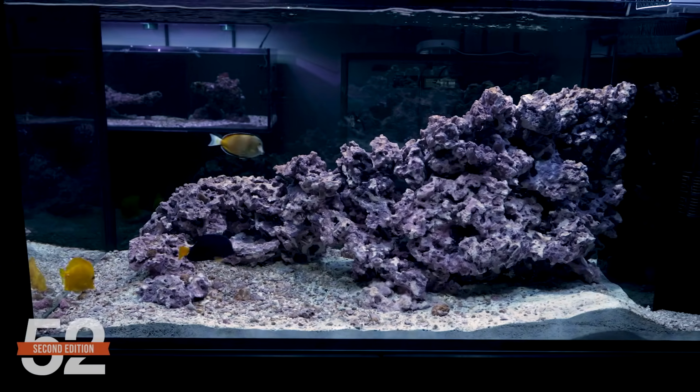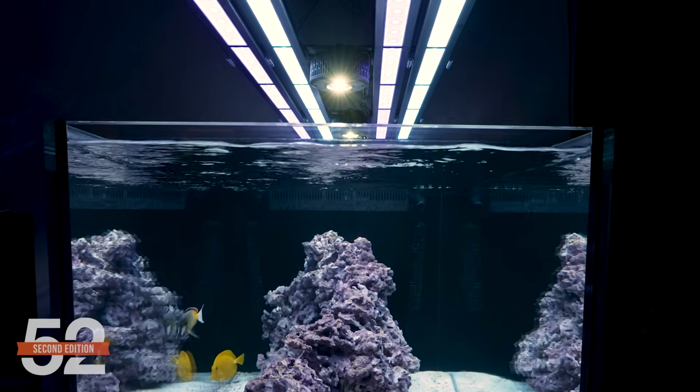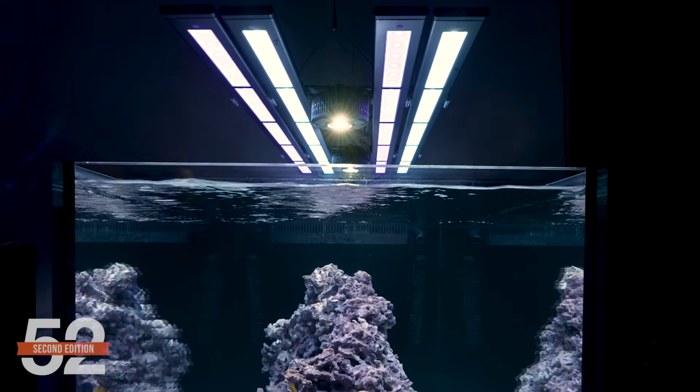Note that what we have done here is just one way to light a tank and is specific to our goals. 52SC's mission isn't exact builds or recipes. These are just tanks as backdrops for sharing biologically sound, application-specific concepts and related results that should be adapted to your goals.